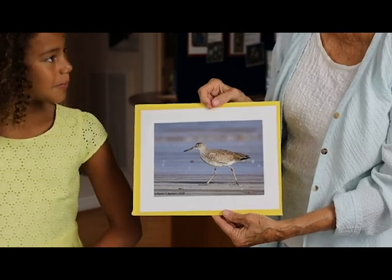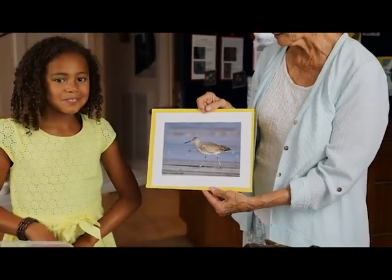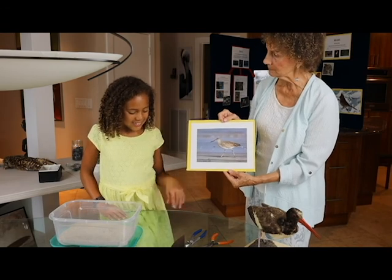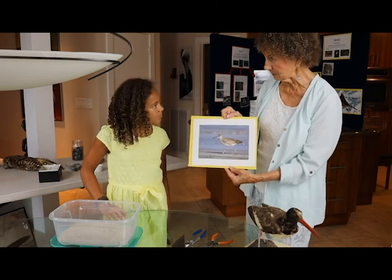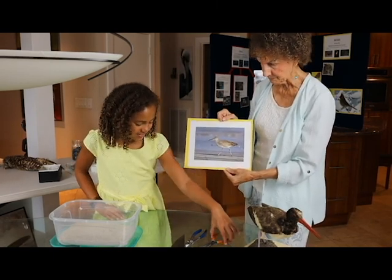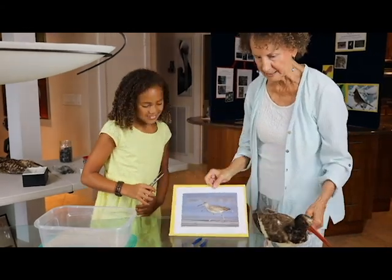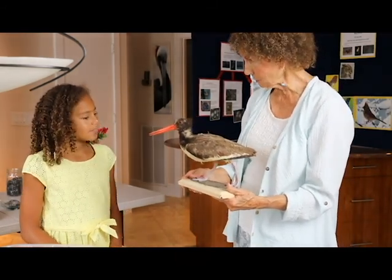Okay, let's look at this bird. This is a willet, and he lives on the shore. And he loves to eat all the little creatures that are down in the sand. So look at his beak. How would you describe it? It's a lot longer and it's not really curved. Good, good. Do you think that would help him find creatures in the sand? Yeah. Do you see a tool that might be like his beak? That one, very good. That's a needle nose plier. Oh, good. That does look like it, doesn't it? Yeah. That's great.